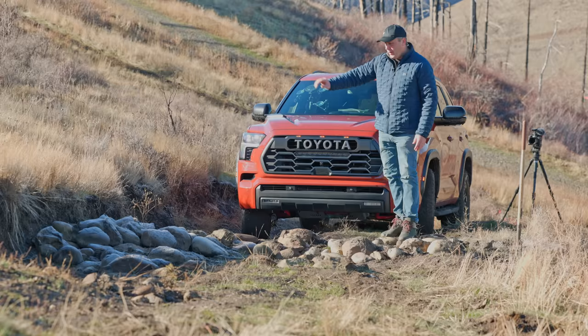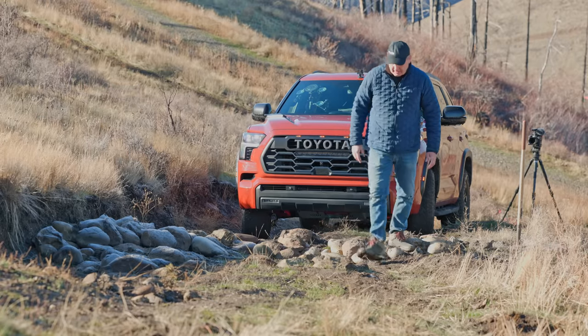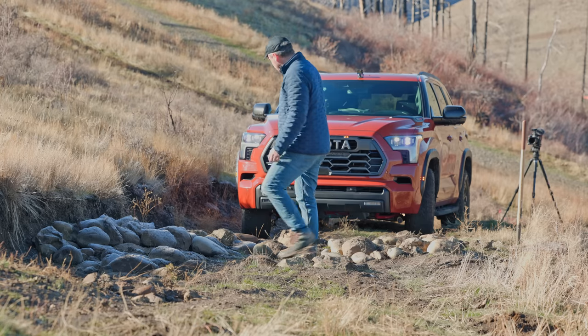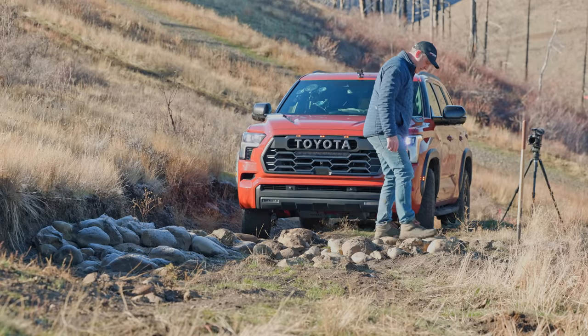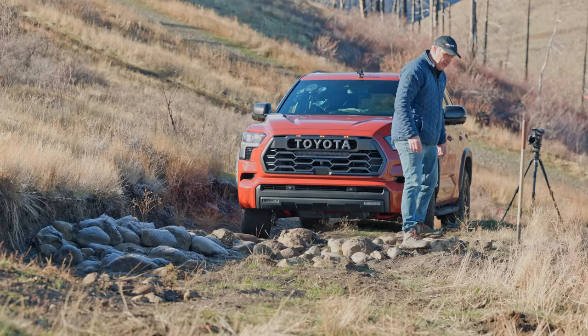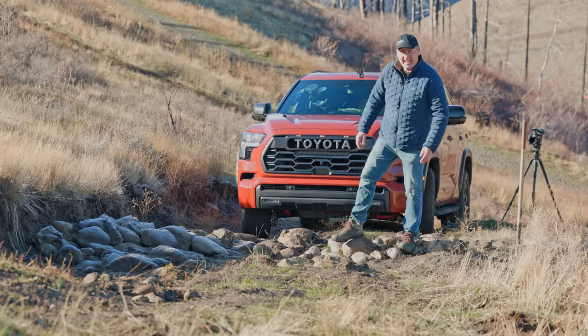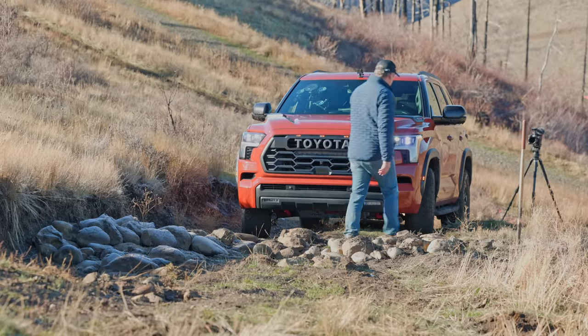I'm gonna try to hug it all the way on the right, just because we have more rocks over there. And then over here, this is really slick. You can see how much this is already sticking to my foot. That's the problem with this stuff. It's slippery and it sticks. Yeah, anybody out there have babies? Yeah. You know what this stuff is like. Okay, let's do it.